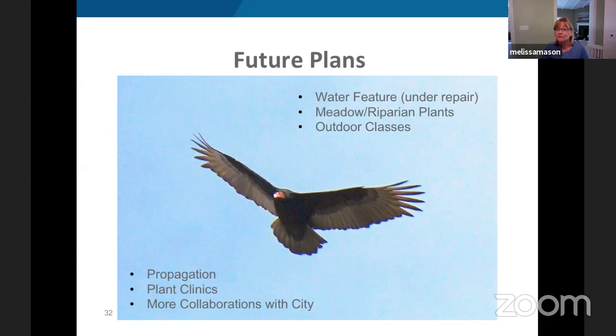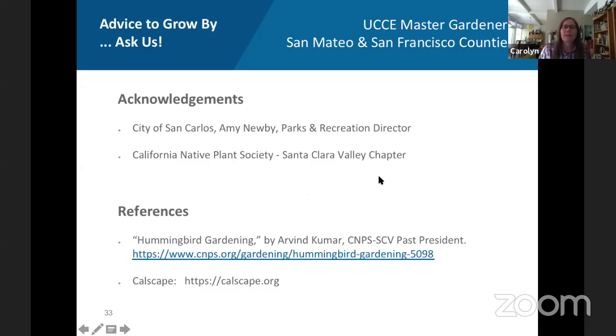Yeah. And this is that last page, just a couple of acknowledgments. They're probably left out folks. Definitely Amy, she's been helpful. And I didn't have Lou, I should have put Lou in here too. I left that out. Obviously the California Native Plant Society, the Santa Clara Valley chapter. Here's the article that Arvin wrote.